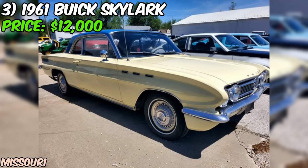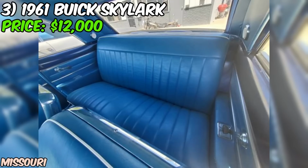We've got a real treat for you: a 1961 Buick Skylark that's up for grabs on Craigslist for just $12,000.